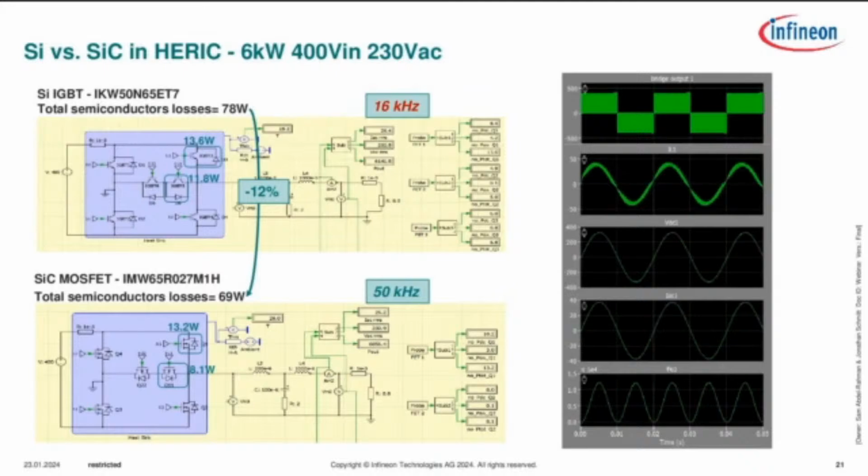And that's even though I think the key is, in this particular design, I wasn't aiming to save losses, but to run at almost 3x the switching frequency. So instead of running 16 kilohertz in the IGBT, silicon carbide was increased to 50 kilohertz. And that has a clear advantage on the passives and the magnetic size and volume and the power density.